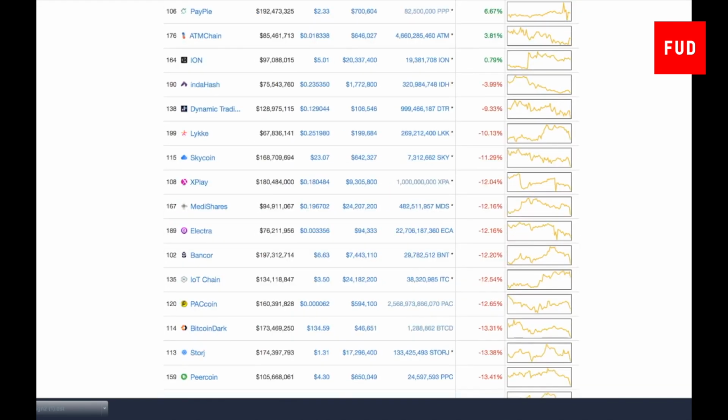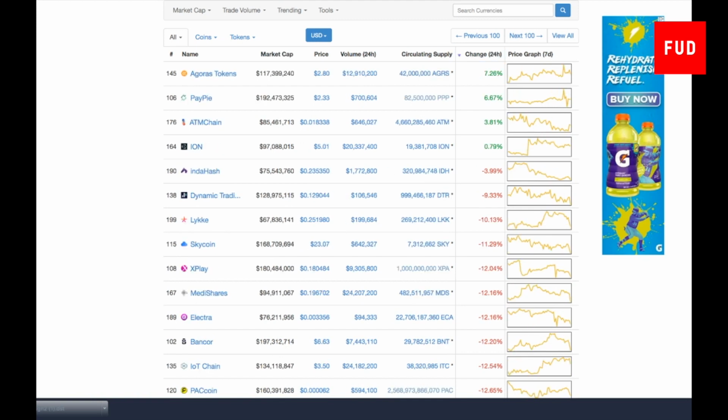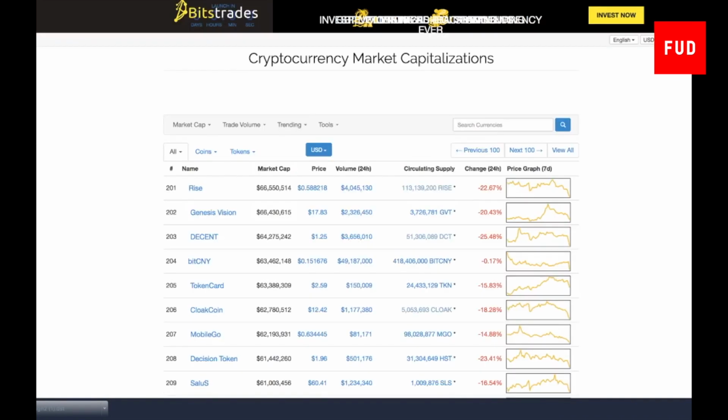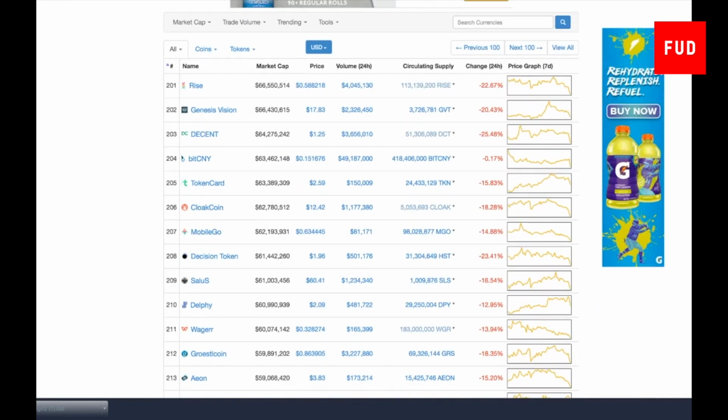And again, we're looking for some deep red. As you can see on the second page, there's only 4 coins, even in the green, between 1 and 200 ranking on CoinMarketCap, and they're not even in double-digit greens. This is a red day, y'all. This is a serious red day. And we have the opportunity here. There's fear in the streets, and that means that there's a lot to be gained.